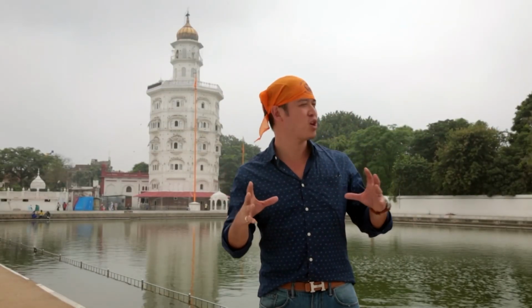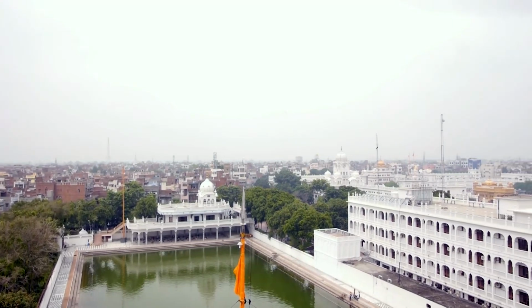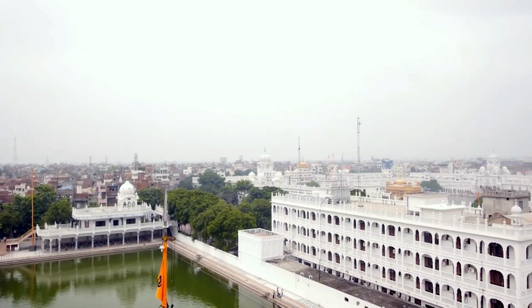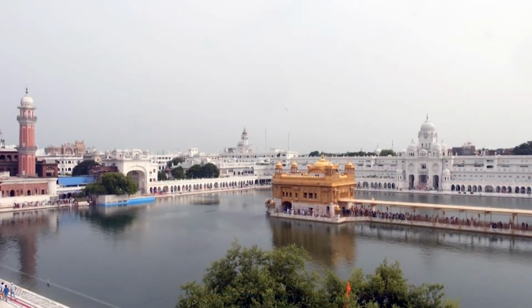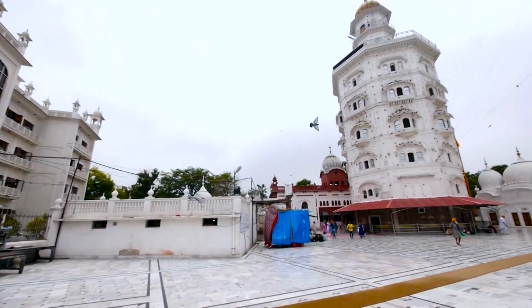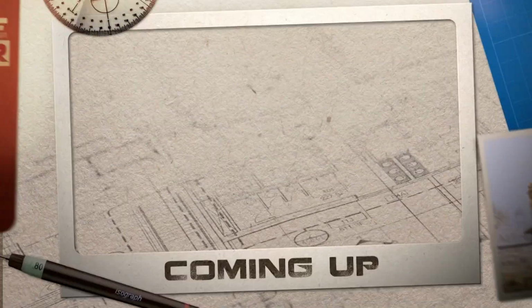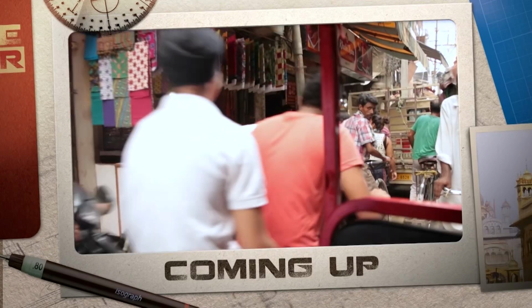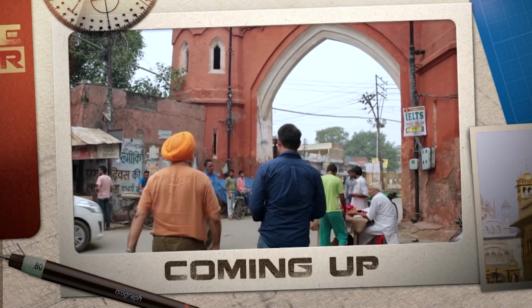I find it quite remarkable that here we are in almost this oasis, this peacefulness, if you will, with wonderful lush gardens and water. That is a remarkable difference to the throng of the Golden Temple, where many millions of people arrive every day just to worship. But this in itself tells a remarkable story and is actually a wonderful example of Sikh architecture that almost appears to be forgotten. When we return, I navigate the narrow streets of old Amritsar and examine the fortification of this ancient city.